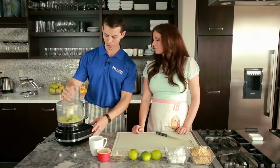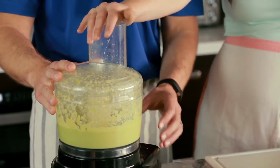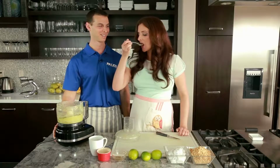Absolutely. Okay, so we got all the ingredients in there. I'm going to cover this. Good call. Should we scrape down the sides at all? Do you think? Well, it's pretty clean. We're looking okay. All right, let's see what you think. Bam! Wow. That's the lime. That is intense.